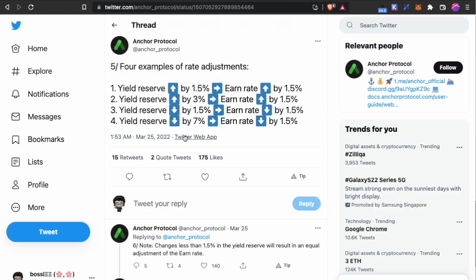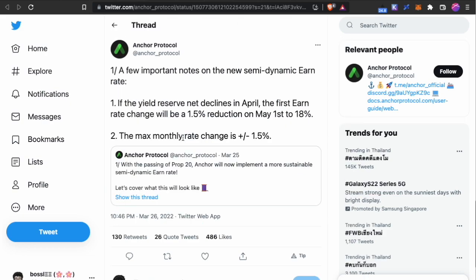There is also an example given. If the yield reserve goes up by 1.5%, the earn rate will go up by 1.5%. If the yield reserve goes down by 1.5%, the earn rate also goes down by 1.5%. That means the fix up and down will be 1.5%, and this will be done on a monthly basis. Now the big question is, when will this take place and what is the lowest? Assuming that the yield reserve continues to go down in April, the first adjustment will come in May.